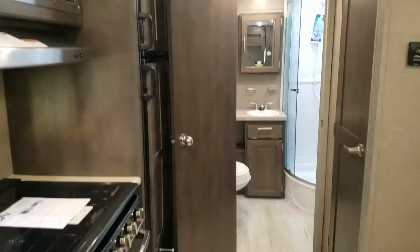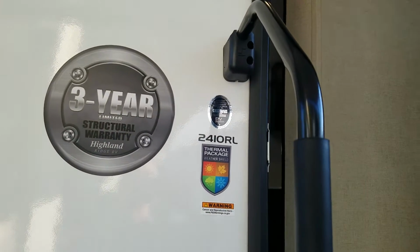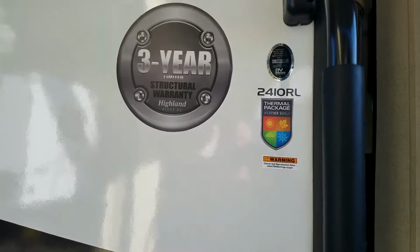This is like our 175 RD. And they're asking 14.9, which is decent. This is a 25 BBS. This is nice. Just one sitting. 24 IORL. Rear living room, I suppose.